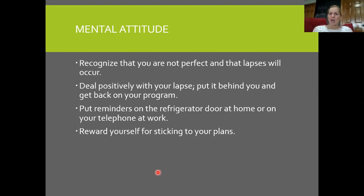He kind of has this all or nothing attitude. But again, that's probably not the appropriate attitude if we're interested in weight loss. Recognize that you're not perfect. It's okay to have a brownie. It's okay to have maybe two. Probably don't try to eat the whole pan.